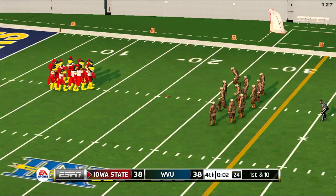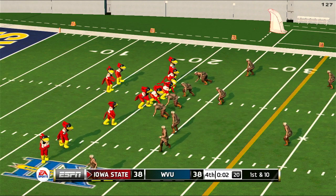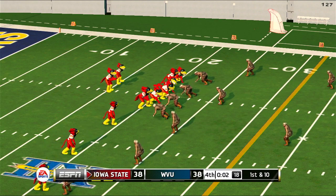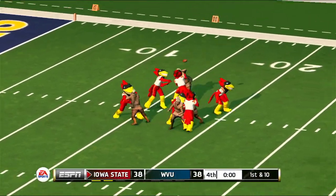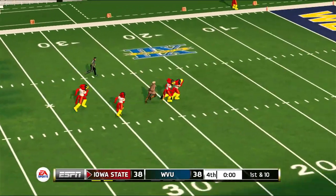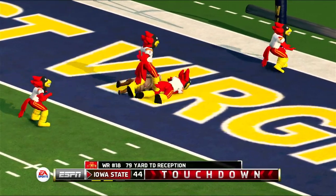Late in the fourth quarter now, game is tied. Which coach can outcoach the other? It's a chess match right now. They'll have one more chance for the end zone. He airs it out. The senior makes the catch. He's all the way. Touchdown.